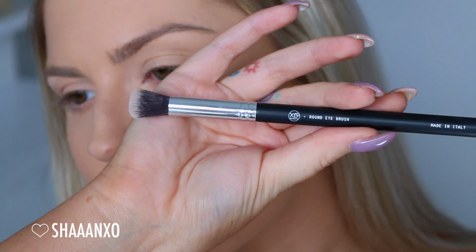Okay, I think I'm going to keep this eye look rather simple. I'll start with that colour there, and this is a round eye brush. Just looks like that. Okay, I have a little tip for you. I've loaded up my brush, tip off the excess. This is one of my favorite eyeshadow blending brushes, especially in the crease.